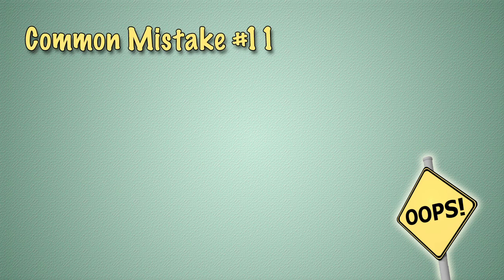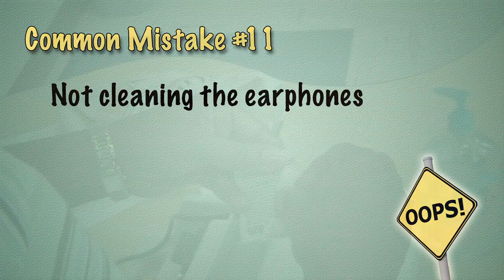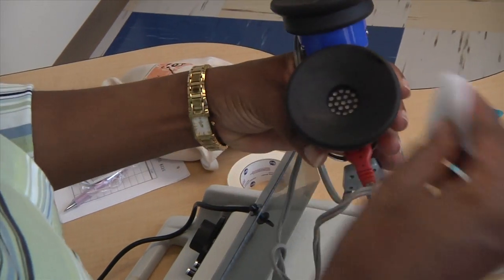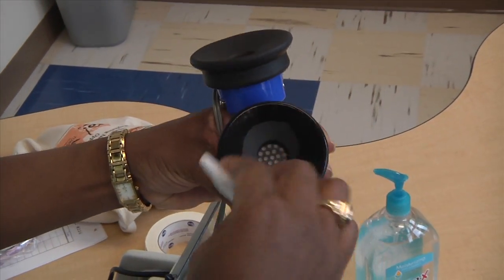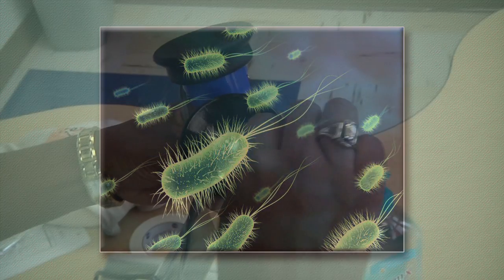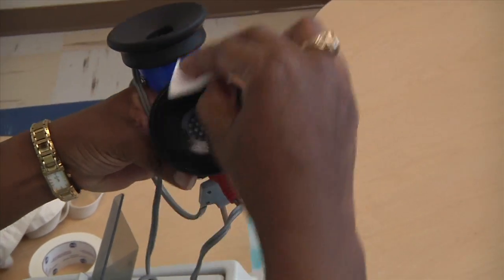Common mistake number 11, not cleaning the earphones. One of the common mistakes reported by hearing screening supervisors is that hearing screeners do not clean the earphones. Here is a picture of one of the many nasty organisms that can grow on earphone cushions and be transferred between children, so be sure to clean the earphones between each child.